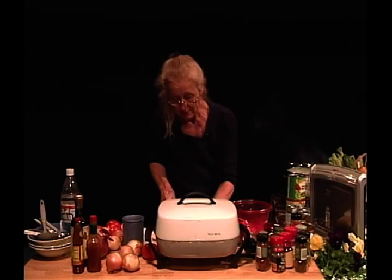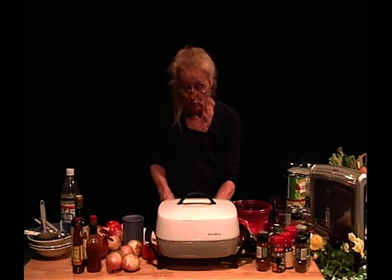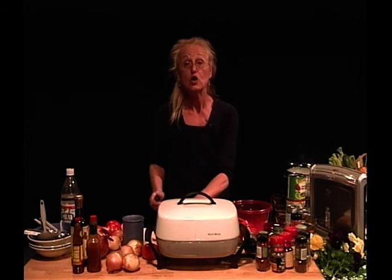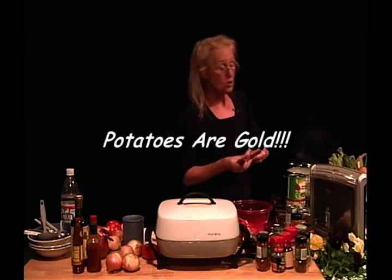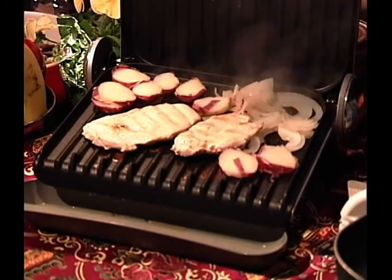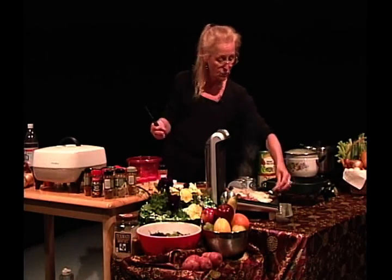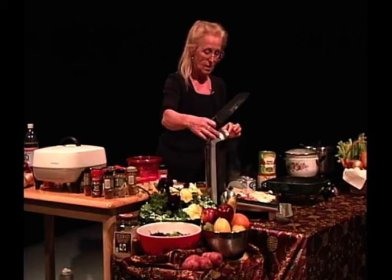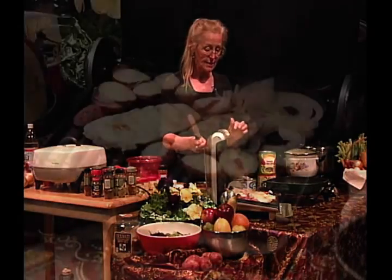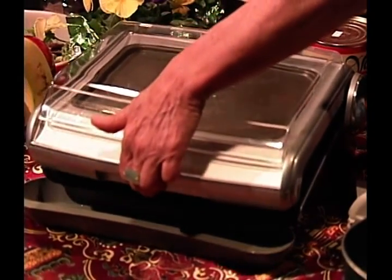Potatoes are gold, and people ask me this all the time. What do you mean you ate potatoes when you were losing weight and you eat potatoes now? Potatoes are gold. God made potatoes, and when Dr. Atkins and all those other people who didn't really know the truth talk about potatoes as being bad, well, they're not bad. They're good for you. And they made me lose weight. They're my carbs. A lot of the time, potatoes and brown rice are my carbs. Butternut squash. Ooh, I love the sound of that.